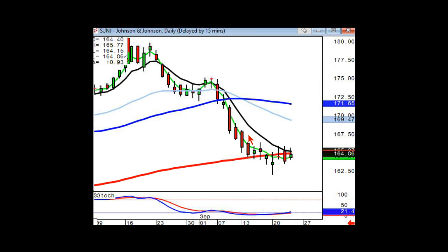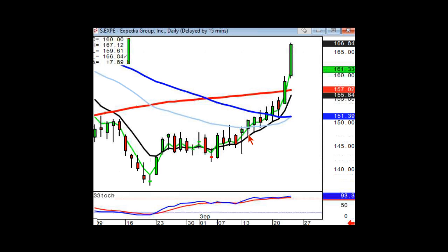XEPE. That's, you stay long. But now you get a little bit cautious because look how far away you've moved from the T line. I'd start watching for some profit taking.